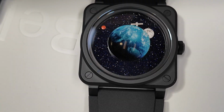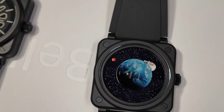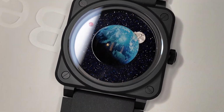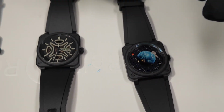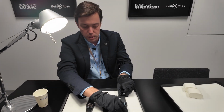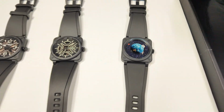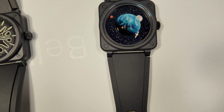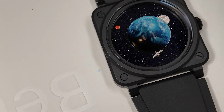Let's talk about the Earth planet as well. The Earth is printed in the sapphire glass. So what we did is that we hollowed out the sapphire glass from the inside, okay? And then we printed Earth into the sapphire glass, which is why when you look at this watch from the top, from the front, you have the illusion that Earth is slightly domed. You see what I mean? And it emphasizes the wow effect, clearly. It emphasizes as well the illusion of a planet.